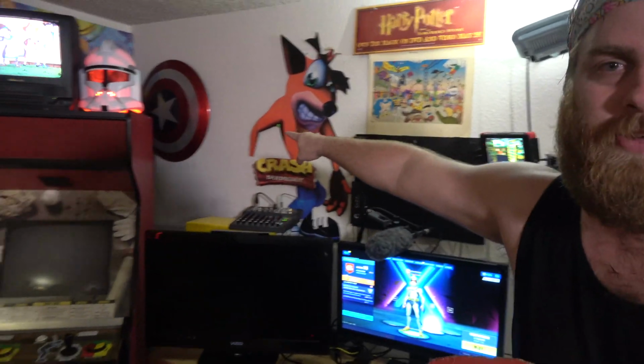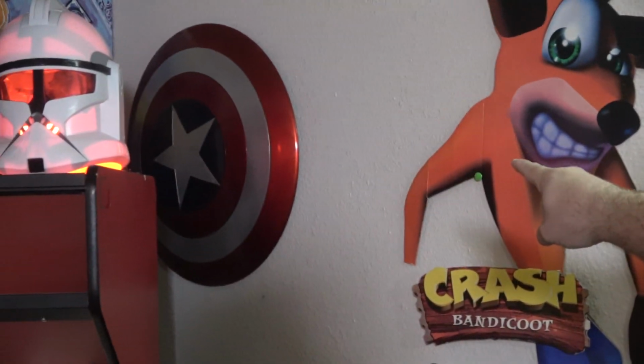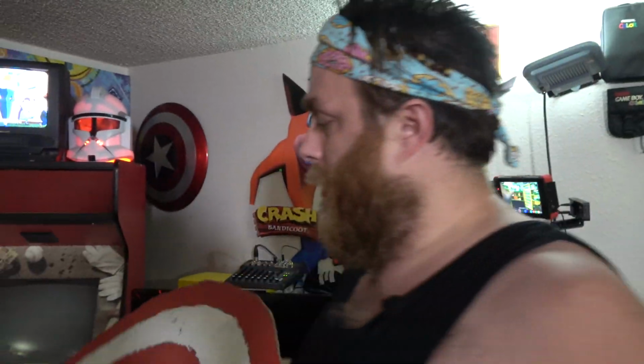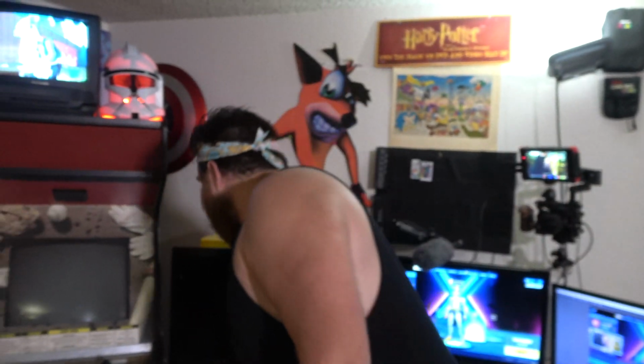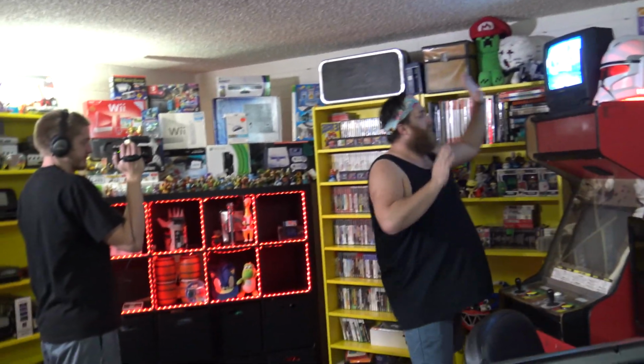So it hangs. If you step over here, you can see my rather expensive replica Captain America shield. So I have two. I have one cardboard to remember where I came from and one nice one to remind me that I'm an adult and I can buy what I want. All right, let's keep moving. We will talk about the arcade machine in just a second, but let's talk about what's on top of it.